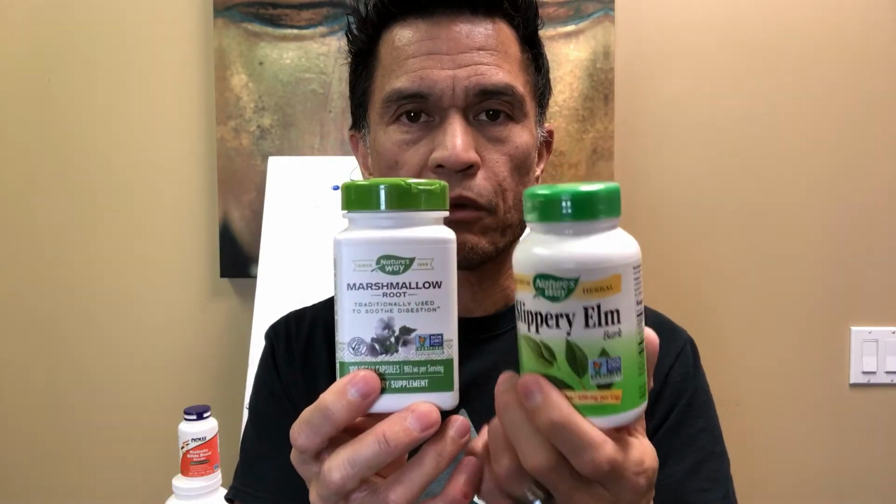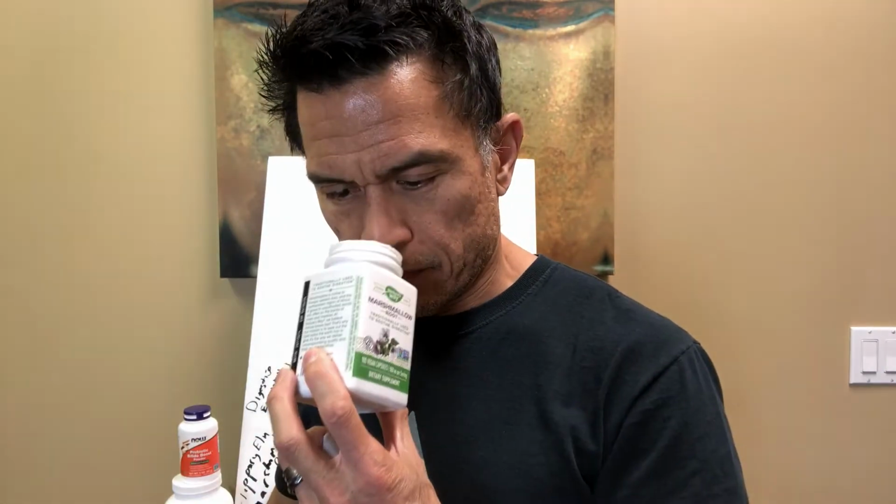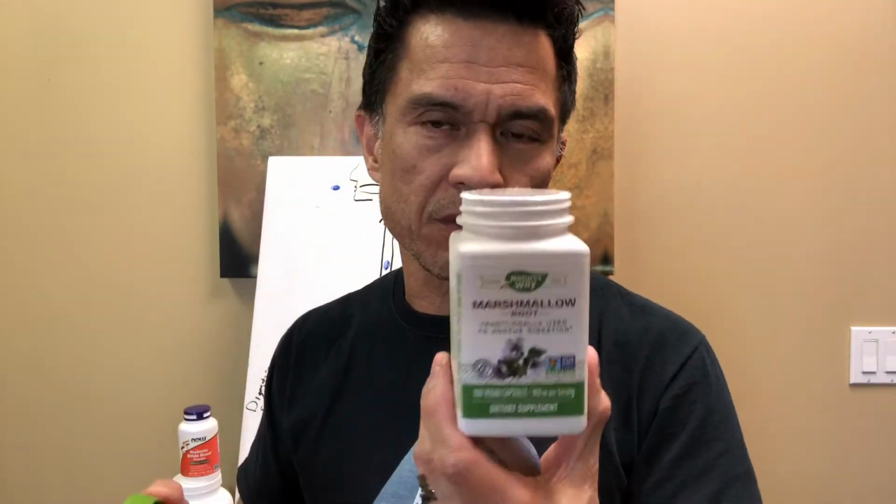Marshmallow root and slippery elm are very, you know what, I'm going to take a smell of this anyway, because I've smelled the powder, really earthy. In other words, it tasted like dirt. Oh, I don't know, that smells funny. So marshmallow root doesn't really smell like marshmallow, at least the white marshmallows that we know of. I don't think marshmallows naturally come white in nature. I think they come like that. Oh, so this is how it looks, marshmallow root.